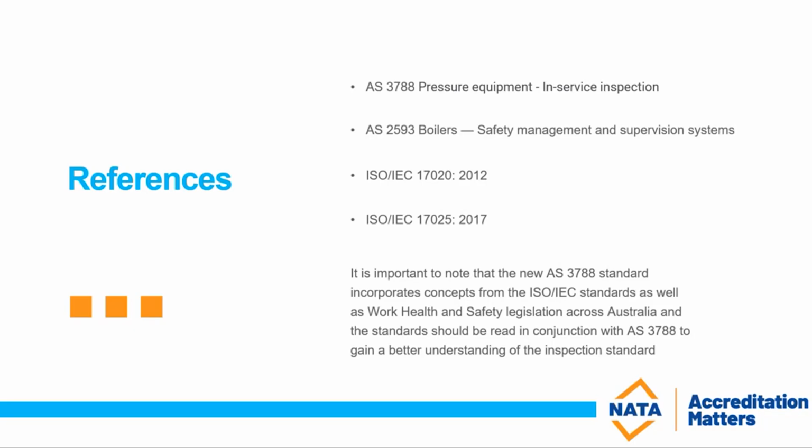And we have another question from Masood Rahman, who's asked, is the new version of the standard updated mostly to align with API 510 requirements? No, it was not designed to meet API requirements. It was upgraded to make the inspection process simpler, clearer, and more easily understood. The standard also incorporated some aspects of ISO 17020, in addition to legislative requirements across Australia. It was well out of date, and many people had put forward suggestions for changes, and those changes were incorporated and brought into the new 3788.